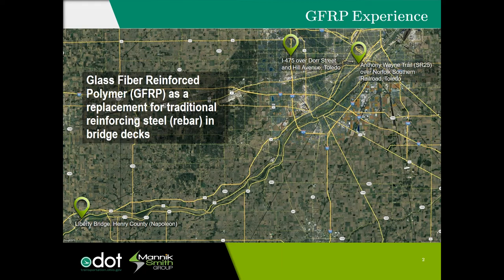Specifically, these are some of the bridges that David Geckle mentioned at the beginning of this presentation, and they were also touched on by some others. The first one that we worked on was up in the upper right-hand corner: the Anthony Wayne Trail Bridge in Toledo. It's over the Norfolk Southern Railroad, which, like David said, is one of the busiest lines in the country. That was the first bridge that we did the design of GFRP with. And that particular bridge was under version one of the design specs that Tim Sheldon mentioned, those design guide specifications, earlier in his presentation.